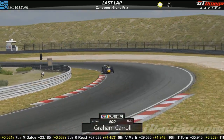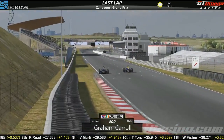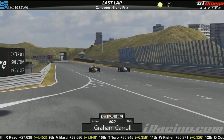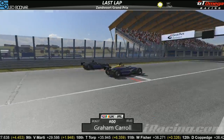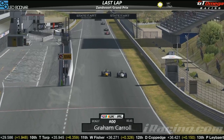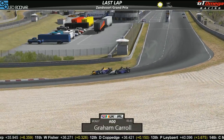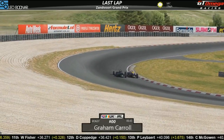So Carroll 0.2 of a second behind, 0.1 of a second on the live timing screen. So this is going to be it, last lap. So yeah, Bart de Laat on the final lap now, leading this race, with Shorthurst already having lost the position. It looks like turn 1, but he brakes much later than Graham Carroll. Graham Carroll's had a bit of practice trying to run around the outside.